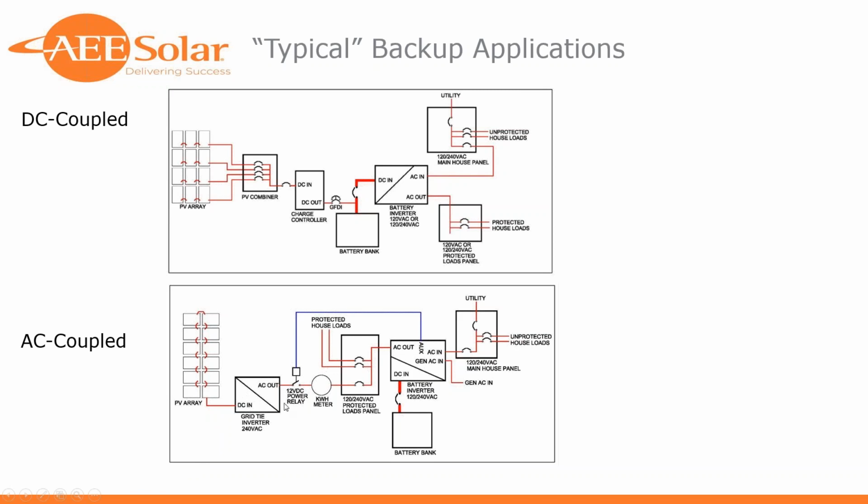So your PV inverter on the output side, we've used a relay here, and I'll get into that in a second. We've got a connection here, the AC out of the inverter, to a production meter if required. I know they're required in my jurisdiction. To our protected loads panel, where we've got loads that are being backed up. The input of this protected loads panel is tied to the output of our battery inverter.